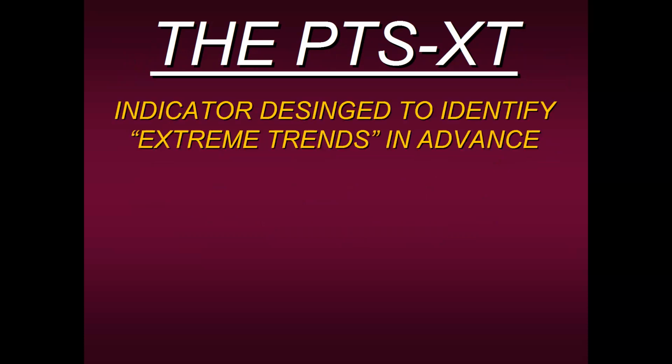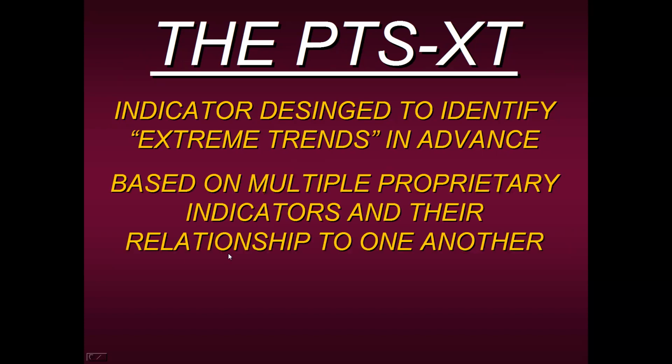For example, this indicator is designed to identify extreme trends in advance. In other words, that's the only purpose of this tool. We want to identify these really extreme market moves, either to the upside or to the downside. Today we're mainly going to focus on trading to the upside. But if you're a more advanced or aggressive trader, you can also take advantage of this by shorting stock as well, or buying puts. A little bit behind the development of this, it's based on multiple proprietary indicators and their relationship to one another. So how they interact off one another will generate these setups.